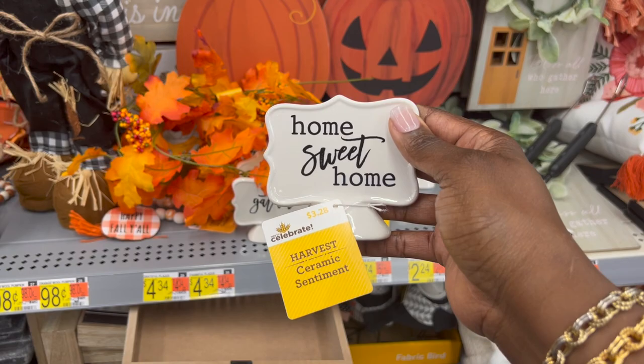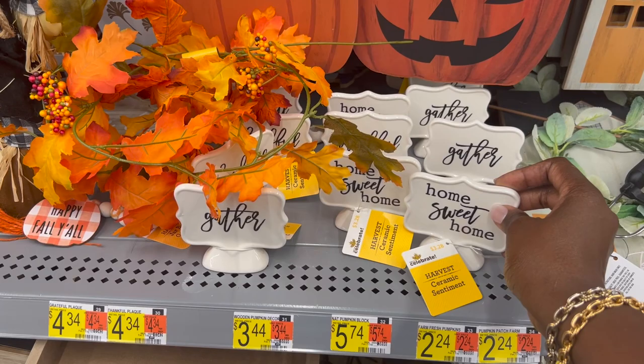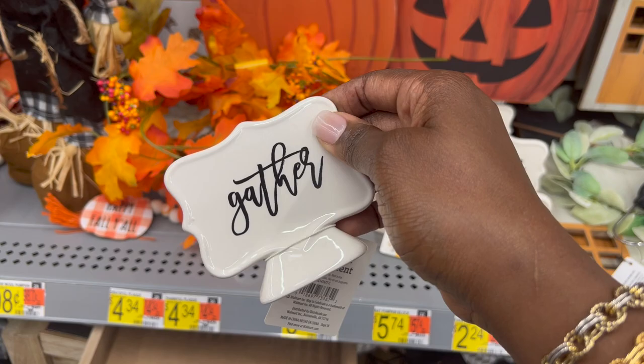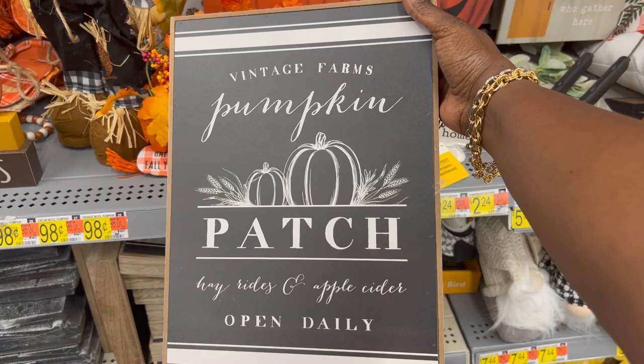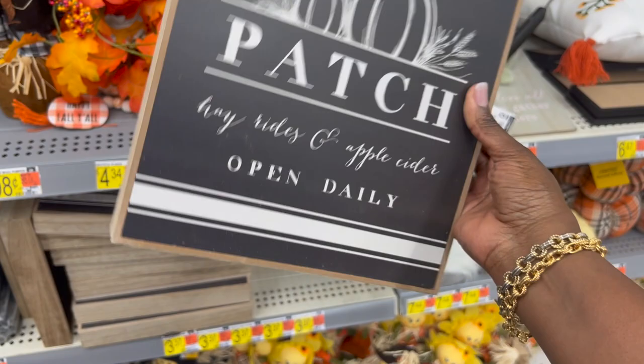Moving on to these little ceramic table place settings. That's what I think they're like, place cards, and you might use them for something else, but I thought they were so cute and they're only $2.24. It would look good on your Thanksgiving table or if you're having a dinner party as a place setting. And then this black and white pumpkin patch sign was $10.88. I love things like this, maybe on your coffee bar or on a table.